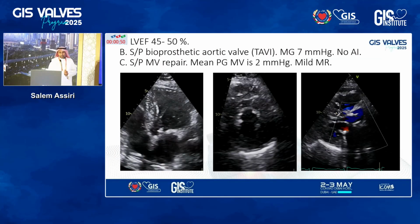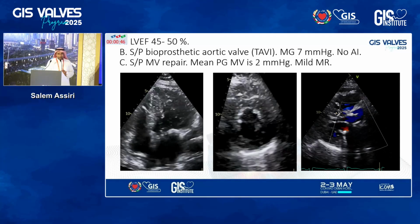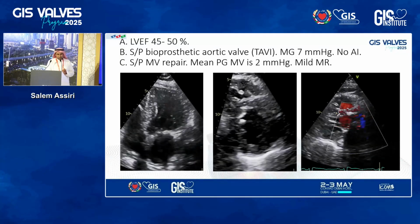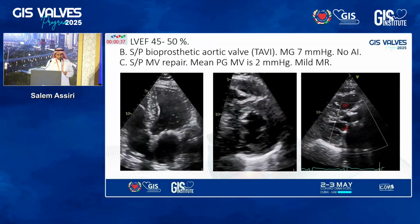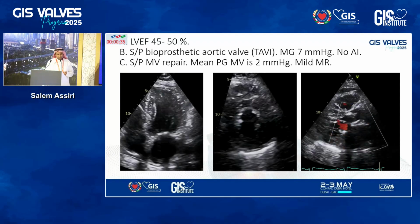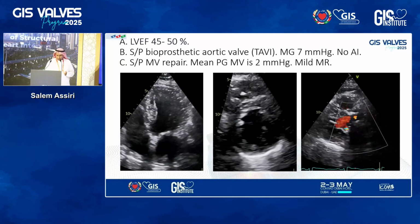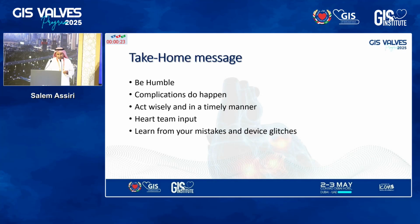And this is 6 months later, the ejection fraction 45 to 50, so basically pretty much the same. Actually, after surgery, it gets even lower than that. But at 6 months, the LV is functioning relatively okay, and there is no regurgitation, either in the mitral or the aortic. And on that follow-up, he was doing well, no ER visits or hospitalization, asymptomatic.